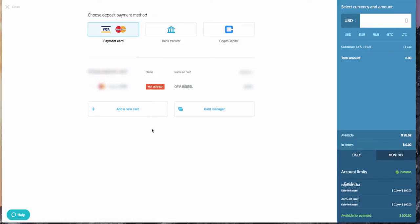Basically, verification requires you to send some sort of government issue ID and a photo of you actually holding the credit card. And once it's verified, you can deposit money into your account, and you can basically decide here how much you want to deposit on the right side. You see there's a commission of 3.5% and another 25 cents for any amount you'd like to deposit. So for example, if you want to deposit $100, it's going to cost you $103.89.